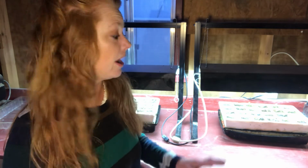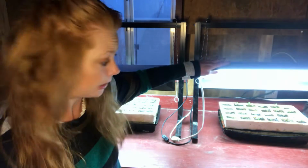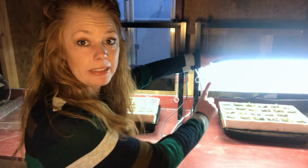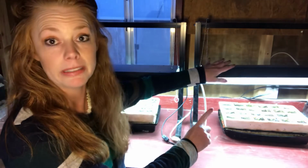So this is my seed starting system. I have shown you guys this before. I've shown it to you in my greenhouse, but what is different here is my grow lights. And I am really fond of these particular grow lights, and I'm a little disappointed. I'll show you. I've had them both for about 10 years, and oh, that's a cat. You can't even see, but on each of them, one of my bulbs has died. And it's not the bulb itself because I've actually replaced those, so it's something within the lamp itself.